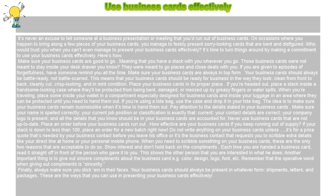Place an order before your business cards run out. How effective are your business cards if you keep running out of supply? If your stack is down to less than 100, place an order for a new batch right now.